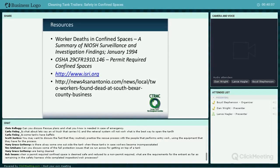All right, Mary Grace Gatamy asked whether or not you should place someone outside of the tank in case workers become incapacitated during cleaning. Absolutely, very good question. That's also one of the requirements of confined space entry. That person outside is called an attendant, and the attendant has to be outside. There's got to be somebody monitoring what's going on inside the trailer at all times.